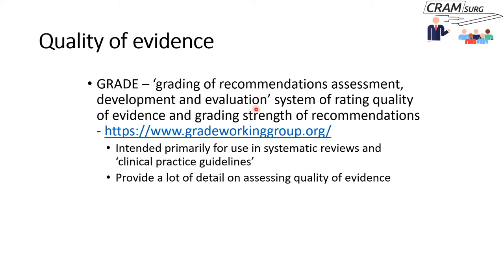And this is a system that is being proposed as a way to rate the quality of evidence of a group of studies in a review, for example, and then how to grade the strength of recommendations that are derived from putting together the evidence from all of these studies, right? So this system has been developed primarily for use by people involved in doing systematic reviews and people involved in writing clinical practice guidelines. However, there's a lot of information and detail on their website as to how to assess the quality of evidence from published studies that you might find useful.